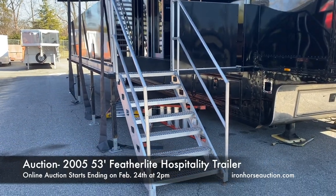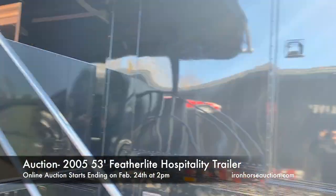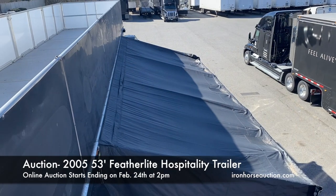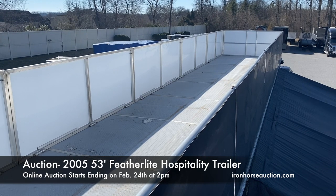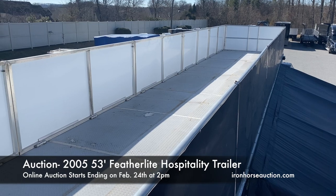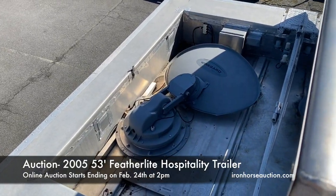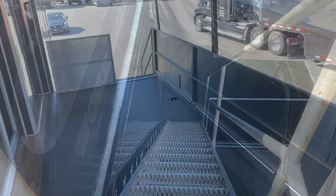All right, as we enter the trailer here, you have one set of stairs going up to the patio area. You also have an exterior door to the forward lounge right here. We're gonna go up to the roof first. All right, we're up here on the roof deck. As you can see, you've got fencing running all along the entire length and width of the trailer. Satellite dish on top. And the staircase down to the patio area.